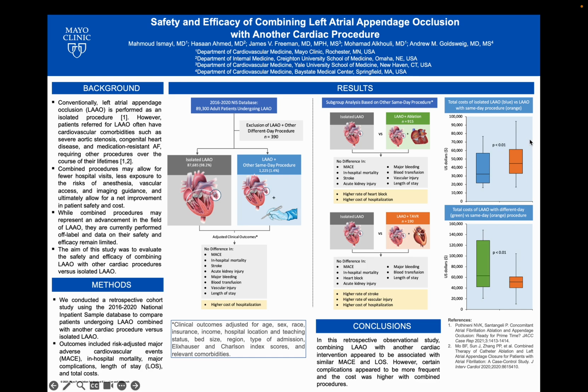However, the more important question here was, how do the costs compare in patients who underwent combined procedures to patients who underwent two separate procedures on two separate days, or sequential procedures, as this would have implications on cost and also on the healthcare system overall. And we did perform this analysis, and we found that patients who underwent combined procedures, here in orange, had significantly lower costs than those who underwent sequential procedures or had the procedures done essentially on two separate days. And this is extremely important, again, because it has cost implications for the patient and also for the healthcare system.